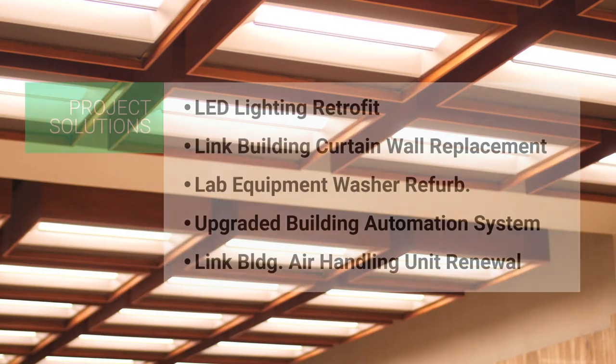Well, I think that the environment is really improved. We can see in the lighting that's been installed in this space here, there are aesthetic improvements along with the energy efficiencies.